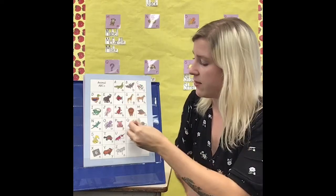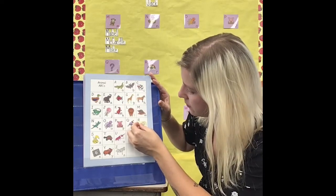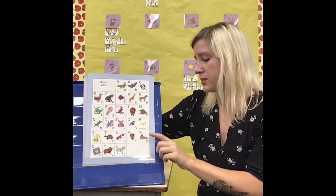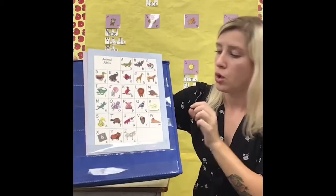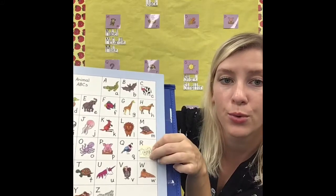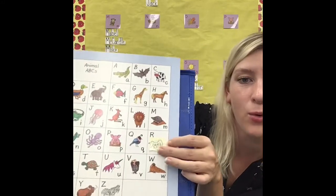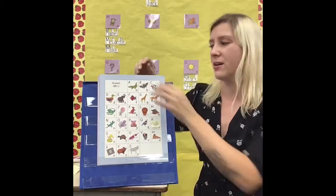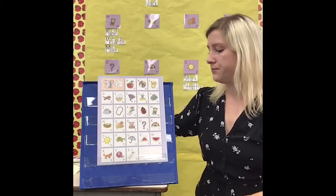Let's see, R is in the middle of the alphabet. Let's check the beginning sound to make sure that rabbit works for R. Rat, rabbit. It's the same sound, so I can put rabbit there. I'm already inventing ways to make my alphabet chart better. Let's look at our normal alphabet chart.